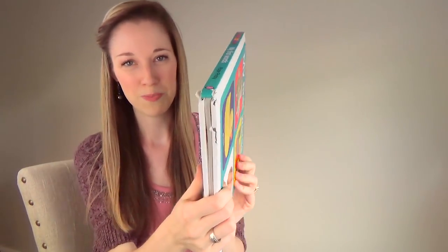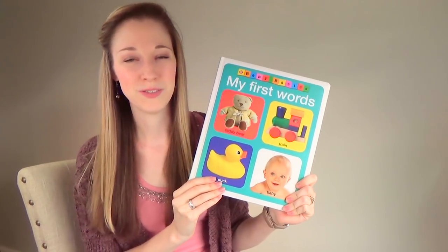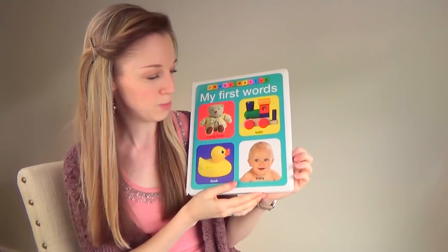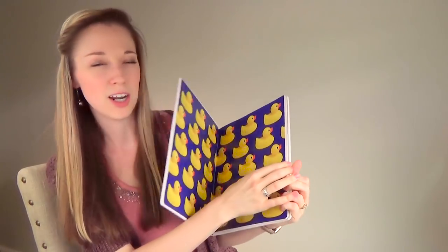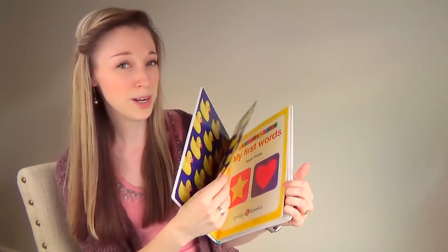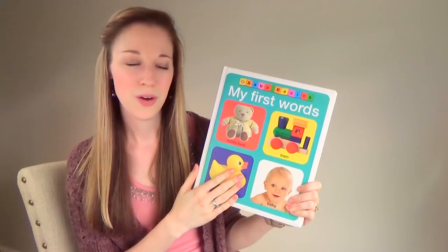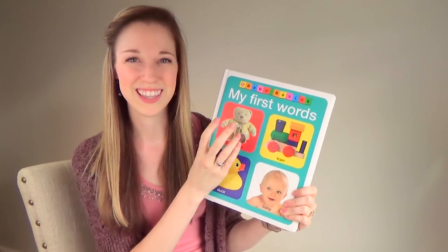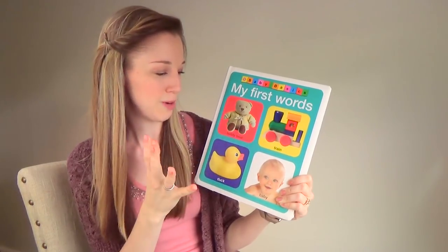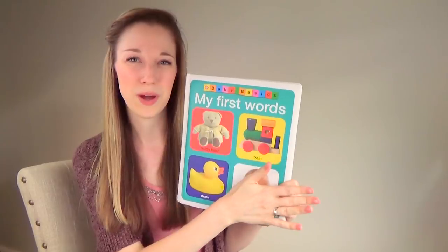You can see this one is well loved. I've used it a lot over the past year, and I replace them every so often because they get kind of worn out. But what I like about this book is that it has the pages that are more firm. It's not going to tear as easily. It's not a board book, but they're sturdy enough that you can wipe them down with a rag if there's anything that gets on them, because I do a lot of interactive stuff with these books, and so sometimes there'll be Play-Doh on it or something kind of smashed into it, so it's easy to wipe down.